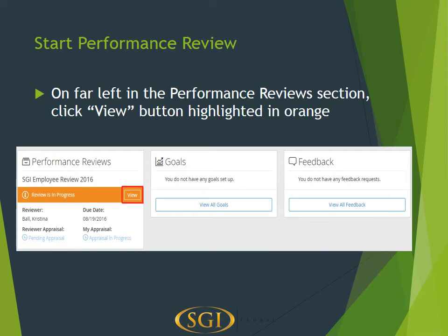Okay, once you click on that My Performance Review sub-tab, this is the screen you're going to see. Over on the far left, this is going to show you who your reviewer is. In this case, it's me, for screenshotting purposes, and when they want it due by. Everything's pending, which means you haven't opened it and started it yet.